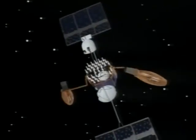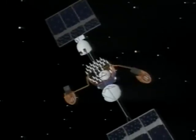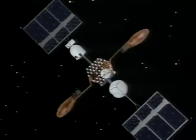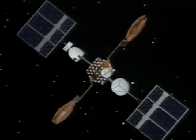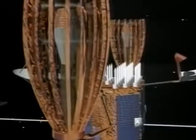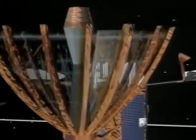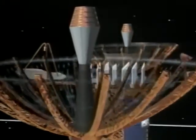What impact does TDRS have on the American space program? As an example, back in 1983, the crew of the 9th shuttle flight was the first to relay their data through the TDRS network. In that single 10-day mission, more information was relayed to the ground than in all 39 previous manned space flights.